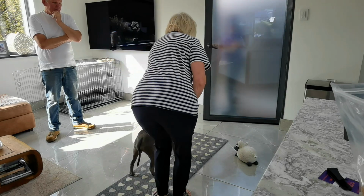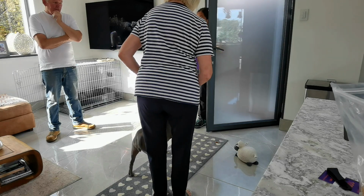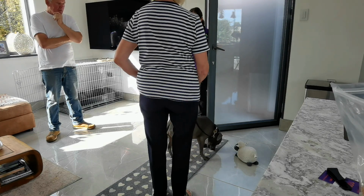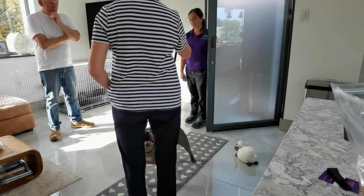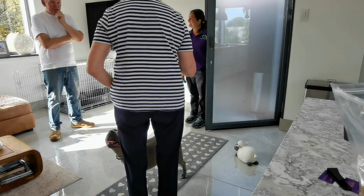Stay. You're going to move away a little bit and come back to the dog and leave the treat. Stay. I always use a hand signal as well, so that you can always stay silently. So again, I use my fingers and my hands to indicate to the dog, so it's a visual cue as well as a verbal cue. So my sit is normally finger up.